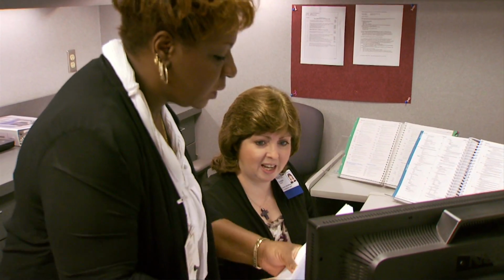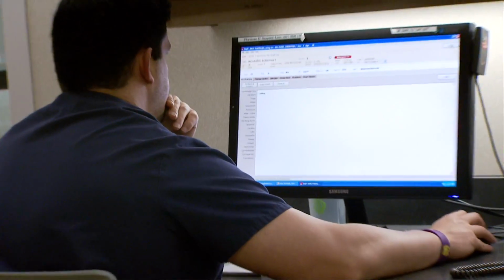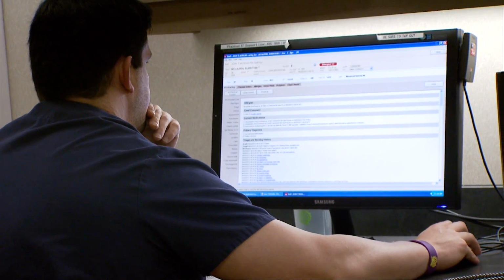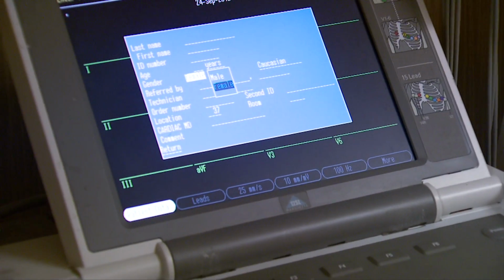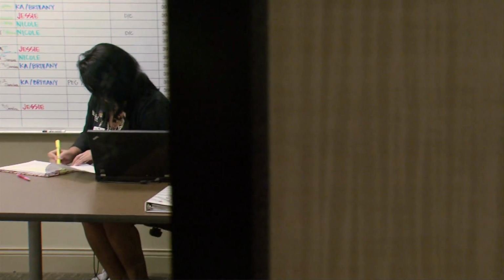Our department is made up of 16 coders that work from home, and so they do remote coding. All their work is done online. Coding is a process in which you turn a diagnosis into a code, and that code is a numeric code. It describes the condition of the patient. They're for billing, and it's used for a lot of data analysis.